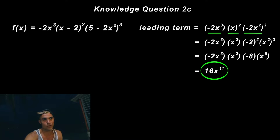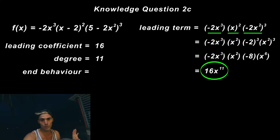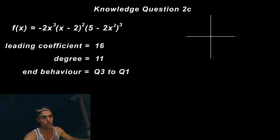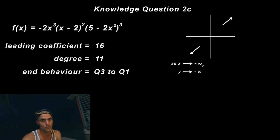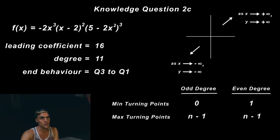Okay, so the leading coefficient is 16. The degree is 11. Now, because it has a positive leading coefficient and an odd degree, it's going to have end behavior starting in quadrant 3 and then going to quadrant 1. In the other notation, for quadrant 3, as x goes towards negative infinity, the y values are going towards negative infinity. And then for quadrant 1, as x goes towards positive infinity, the y values are going towards positive infinity as well.